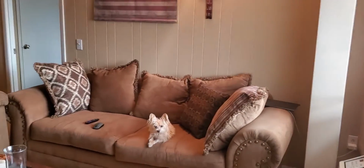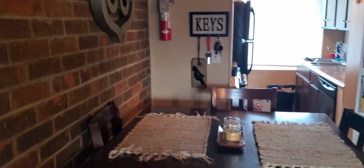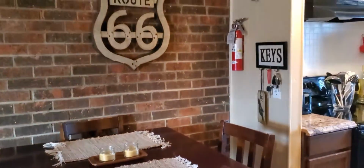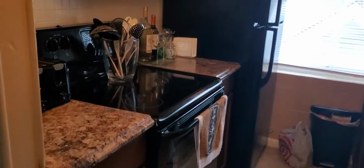So you walk in and you have the living room here on the right, and this beautiful brick accent wall that goes through the whole side, and this little dining room area here. Super cute. Little kitchenette. Just big enough to get everything accomplished.